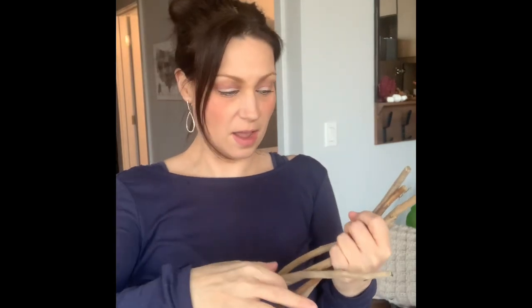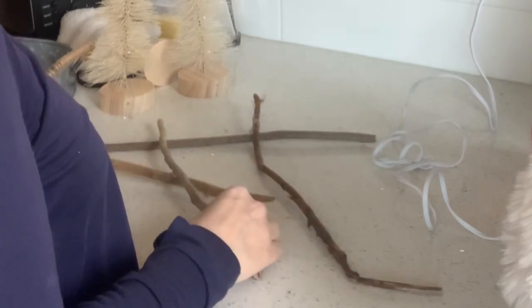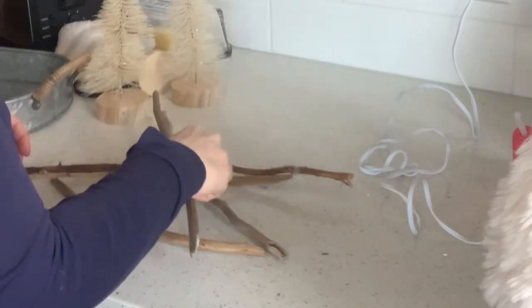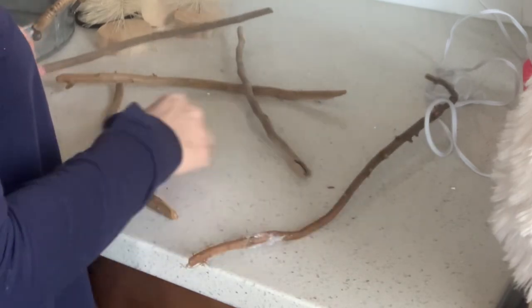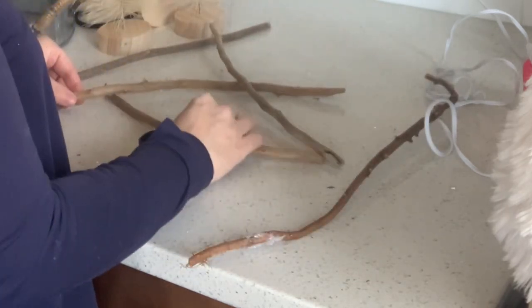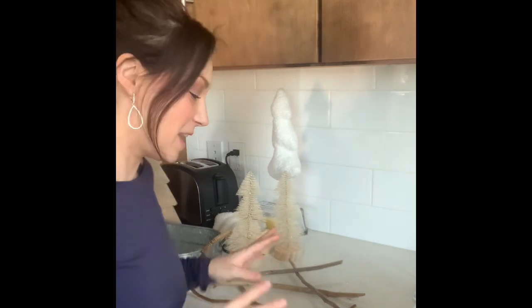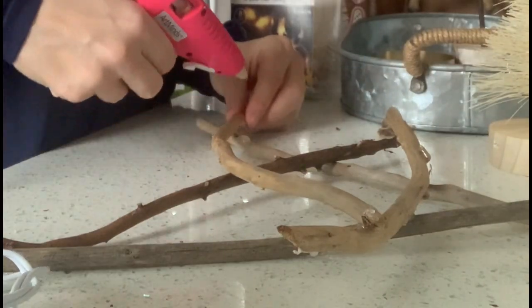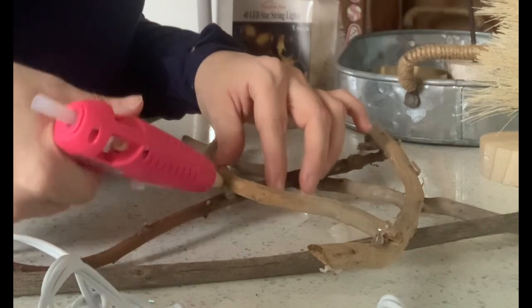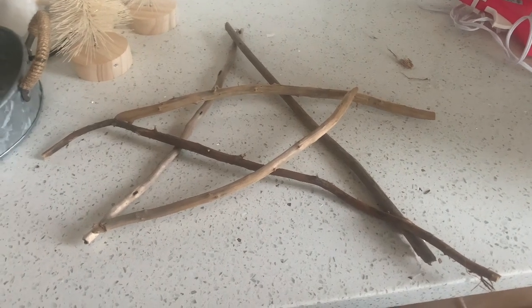So last year I made a star for the top of my tree, but I need to redo it because it fell apart. Look back on my video that I made last year because I can't really remember how this star went. It's taken me about a half hour to put this into the star shape. Last year it took me about 10 seconds.